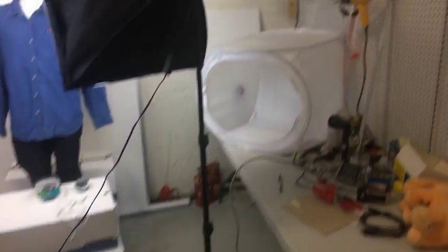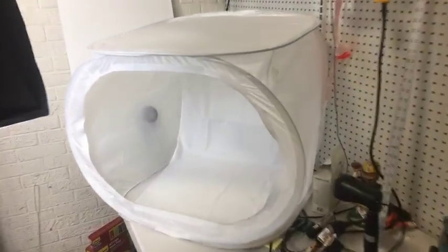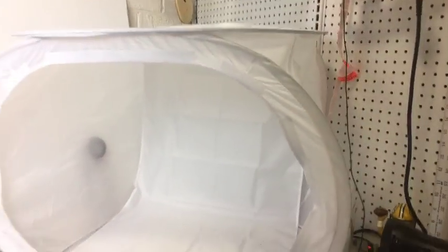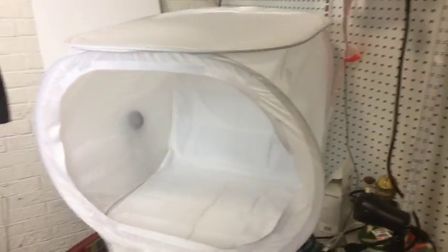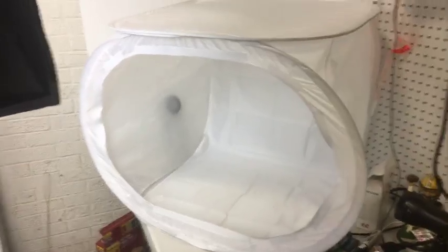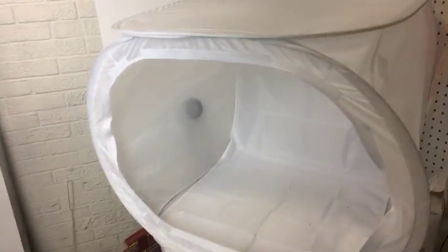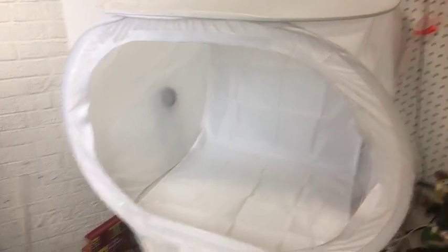Flip around. This light box here cost me $20. It has multiple colored backings here. You've got black, blue, red, and white. And it's just a typical light box. It folds up into a nice little carrying case. That cost me $20. Now, here's what I think about it. I think it's a good little light box. It's good for the price.